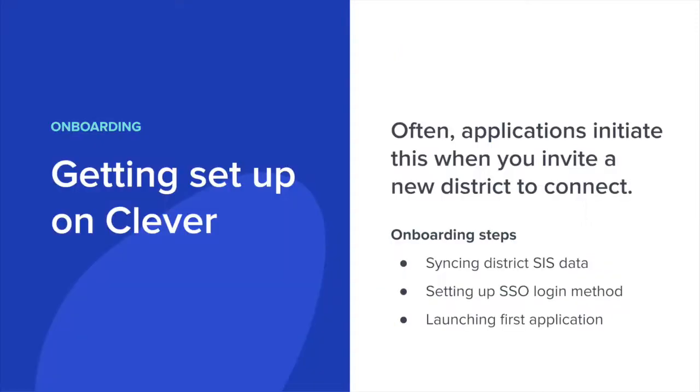When a district first expresses interest in joining Clever, they will work with our district onboarding team who helps get the district up and running on our platform. Many times our onboarding is actually initiated by you all, which is something our districts love. If you haven't already, I highly recommend leveraging our application invitation feature in the product, where you can invite districts not yet on Clever to get assistance with onboarding. This is the fastest way of facilitating onboarding on Clever, so we highly recommend this feature.